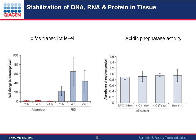But the same holds true for proteins. So proteins can be also now preserved in tissue samples. And in this example, we have compared the activity of acidic phosphatase, benchmarking the all-protect reagent against the liquid nitrogen stored sample, and looking either at a sample which was stored at room temperature for up to 1 day or refrigerated up to 7 days, utilizing similar protein amounts and seeing similar activity of the proteins from the different samples compared with a liquid nitrogen stored sample.